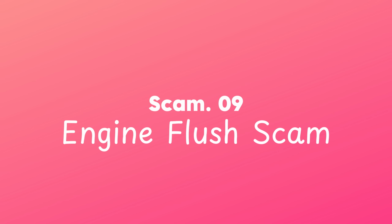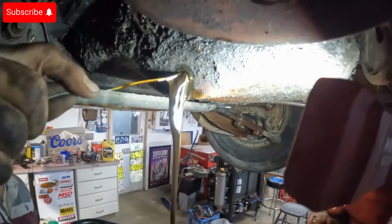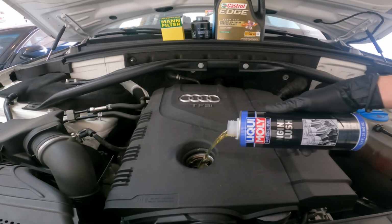Number 9. Engine flush scam. Here's a moneymaker for shady mechanics. The engine flush scam. When you're in the shop for an oil change and the mechanic tells you your engine oil is full of sludge and if you don't do an engine flush right now, it could cause major damage. They make it sound like a time bomb is ticking under your hood.